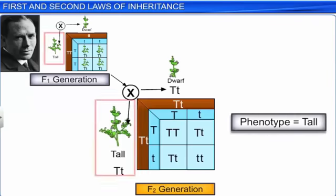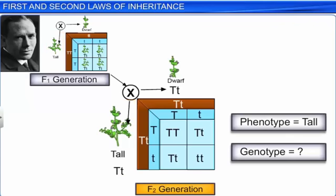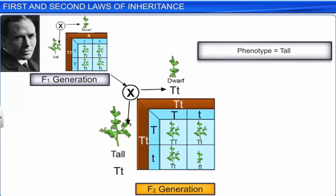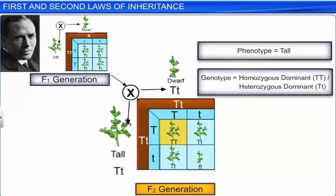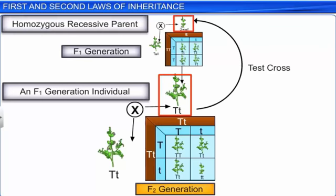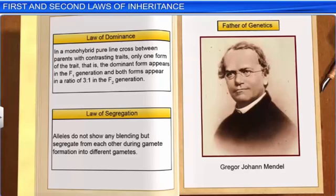However, by just looking at the phenotype of a plant, it is not possible to predict its genotype. For example, you cannot predict whether a tall plant from the F1 or F2 hybrid is homozygous dominant, that is, TT, or is heterozygous dominant, that is, Tt. Therefore, a test cross, or a cross between individuals of the F1 generation with a homozygous recessive parent, is carried out to determine whether the genotype of the individual in question is homozygous dominant or heterozygous dominant. Thus, through his monohybrid cross experiments, Mendel proposed the laws of dominance and segregation.